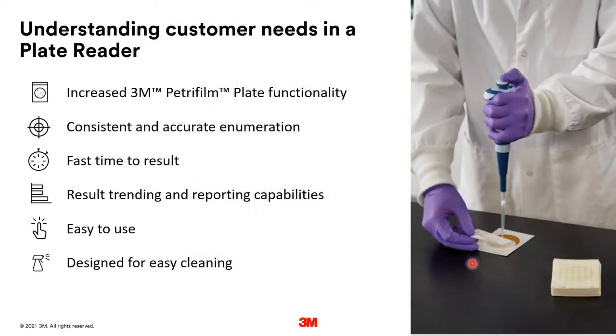So 3M basically went to the customers, that is you, the guys in the lab, and said, what do you want in a plate reader when we developed the new one? So, increased 3M plate functionality. That means our previous reader, for those of you who might be aware, could only read 6 of our Petrifilm plates. The new one can actually read 10 plates, and that is really a big improvement in functionality.